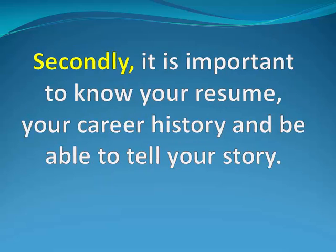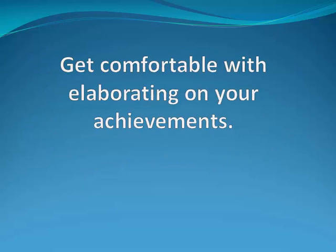Secondly, it's important to know your resume, your career history, and be able to tell your story. This will establish credibility. You should be able to verbalize where you've been, how you got there, and where you want to be down the road. You want to get comfortable with elaborating on your achievements as well as challenges and how you were able to overcome adversity. You might even want to role play with someone as if you were in an actual interview.